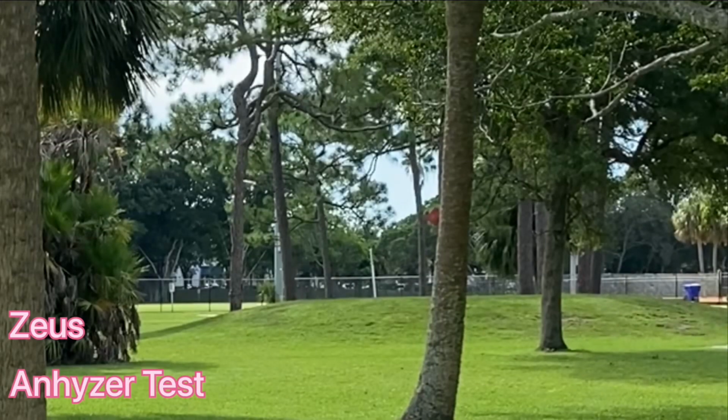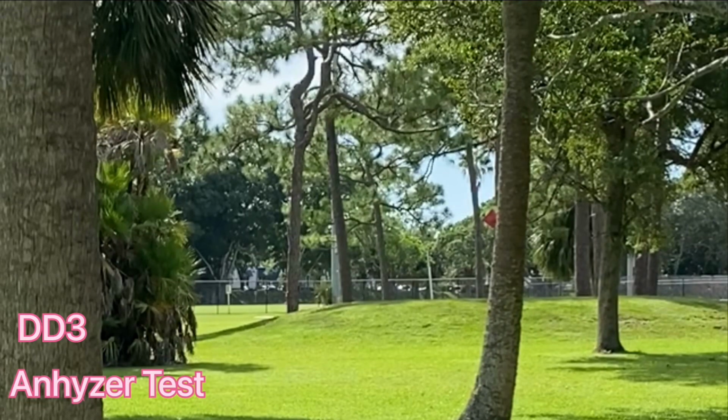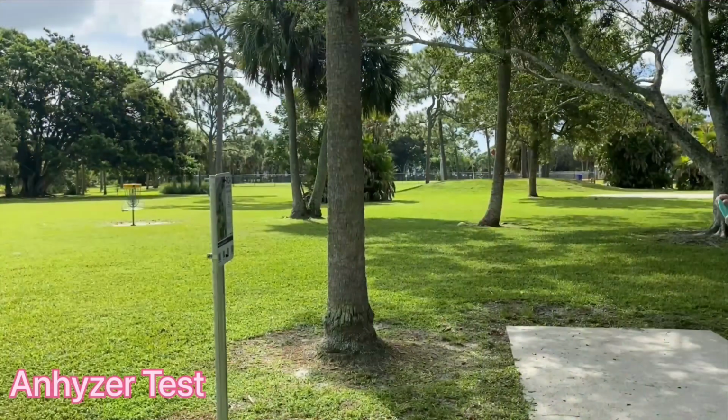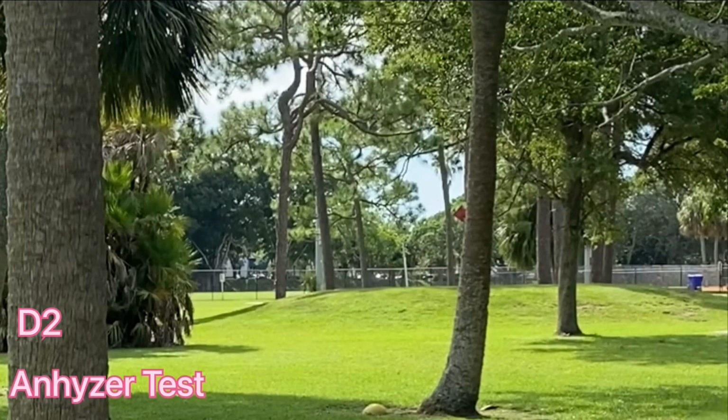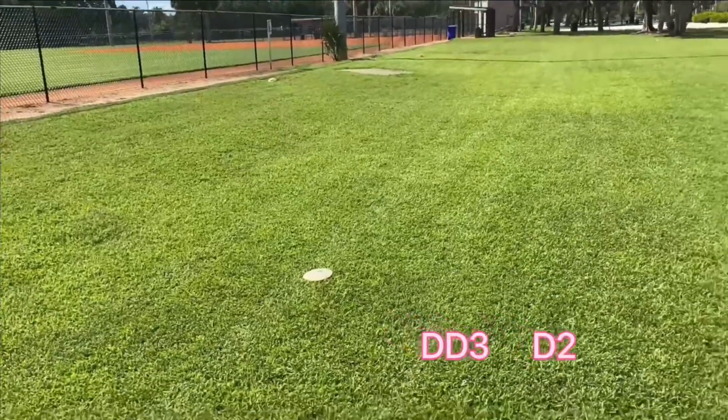Here's one I finally got some turnover on, and look at that baby go. That's the kind of line we're hoping for. Just felt as we're doing all these tests that Zeus was a little bit more pliable, and I could do a little more things with that other than the other ones where they had pretty similar flights, some a little bit more overstable than the others.